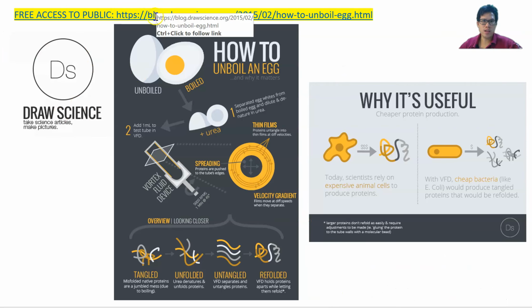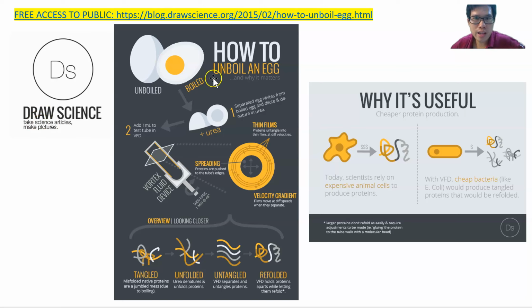You can go to this, it's called blog.drawscience.org. Basically, they have converted all the information into an infographic in order for the public to understand. Draw science. You can see that they write there how to unboil an egg. It's true, because in the experiment they actually use a boiled egg as an example. They boil the egg, use urea to unfold it, and then use a device called the vortex fluid device to spread it on the columns, forming a thin film.